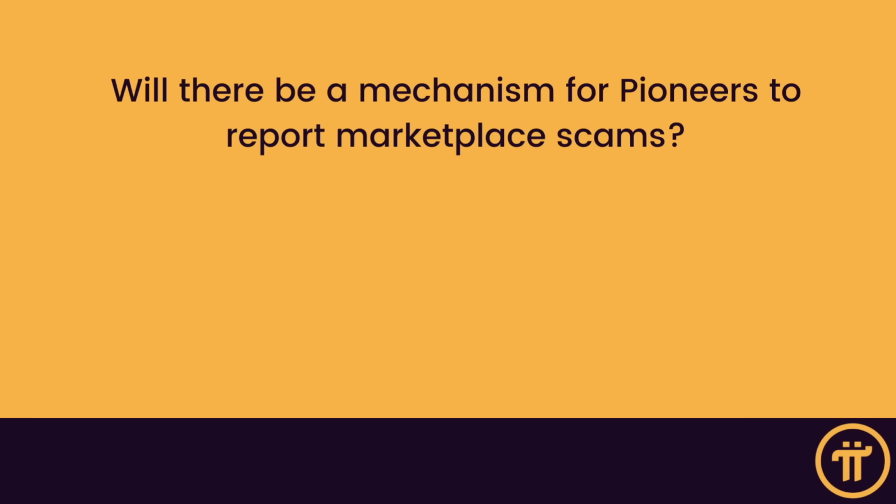Okay, so there's two things here. Yes, there will be a mechanism for people to report applications that are scams. For example, a marketplace pretends to be a marketplace, but it's running a scam behind it. So people will report it, and then fake marketplaces will be removed from the Pi browser. At least we can control that on the Pi browser. We can't control what they do on the internet. But scams within a certain marketplace or any other app are supposed to be handled directly by that specific marketplace or app.